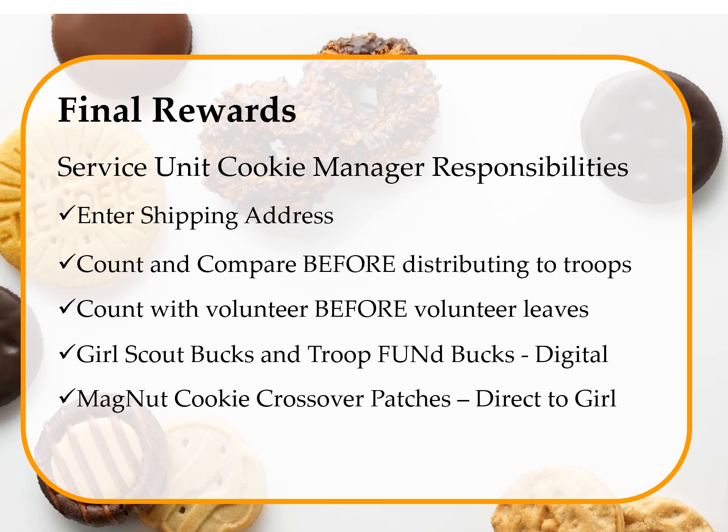Once the rewards leave your possession, it can be challenging to figure out which troop received too many. Any discrepancies or damages need to be reported to the council within 2 weeks of receiving them, or we may not be able to resolve the issue.